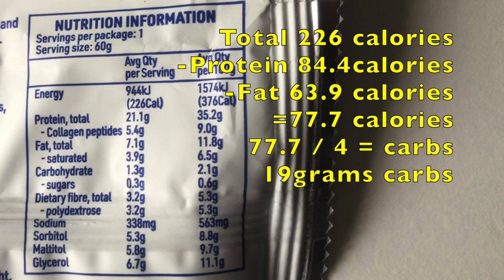Now you need to be aware we've got 5.3 grams of sorbitol, 5.8 grams of maltitol, and 6.7 grams of glycerol. Now these are a combination of sugar alcohols and artificial sweeteners, and when you break down the calories in this bar, it actually looks like it's closer to 20 grams of carbohydrates. So you need to be aware of that one. But anyway, like I always say, this is just another experiment. So it tastes quite good, so we'll continue.